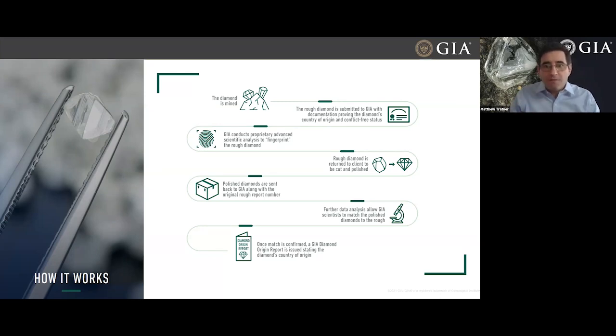So once that rough comes to us, our scientists analyze it. And then after that, it gets returned back to the client with a rough reference number. Now that rough reference number is great because when that stone gets submitted as polished at whatever point in the process that it might happen, that rough reference number helps GIA scientists go back and look at that first data set. Now there are ways to track down that data without it, but it becomes a much more difficult process.